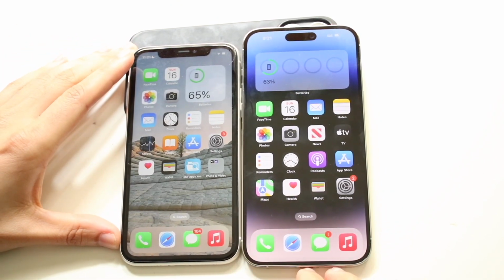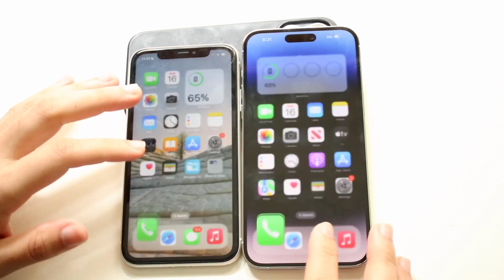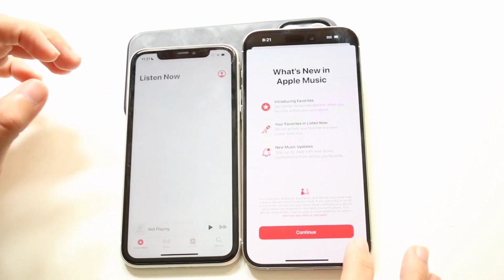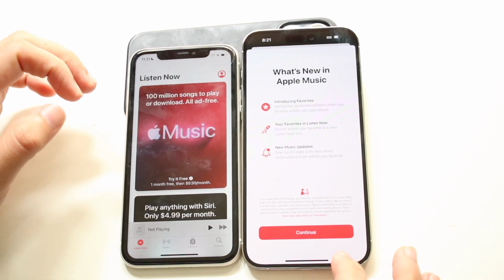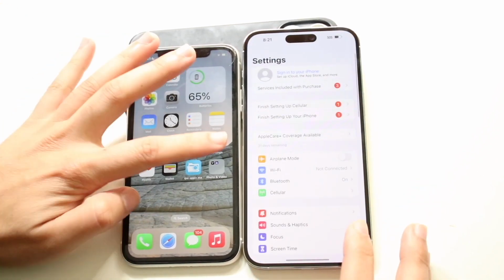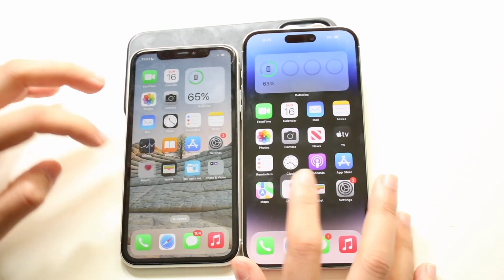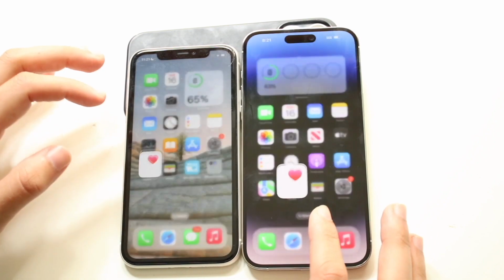14 Pro Max here, iPhone 11 is here. Let's get into it. Phone calls 3, 2, 1. 14 Pro Max is faster. Music 3, 2, 1. Then the 14 Pro Max again is the faster one here. Hopping out of this one, let's go into settings 3, 2, 1. Totally messed that one up. Okay, hopping out of this one, let's do health 3, 2, 1. And again, 14 Pro Max is faster.